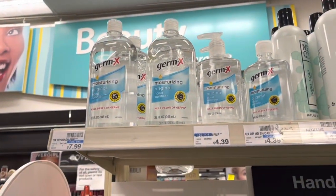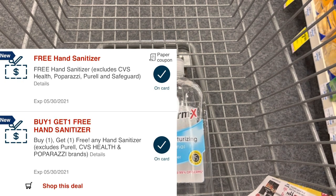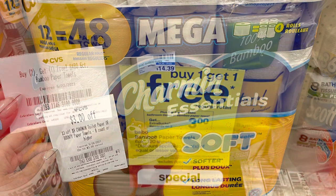I'm gonna grab two of these Germ-X hand sanitizers. I have a buy one, get one free sanitizer CRT and a free hand sanitizer CRT. So that's just gonna cancel each other out, making both of these free. So this Charmin Essentials here is $11.79. No extra bucks or anything coming back, but with my moneymakers, I wanted to stock up on some toilet paper. So I do have this $3 off $9 Charmin CRT. So that's gonna make this $8.79.